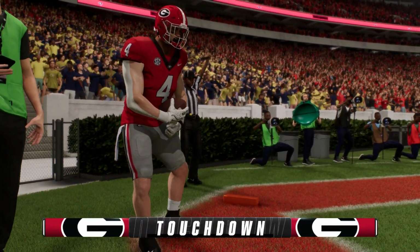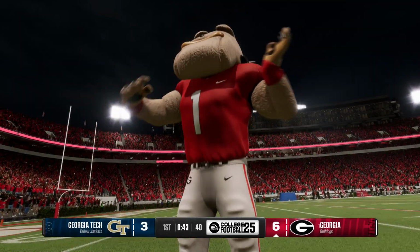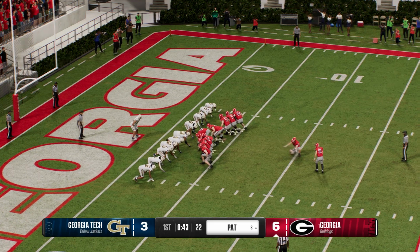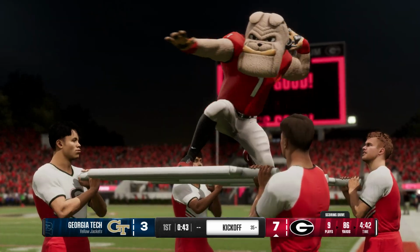They were backed up to start the drive, but some bold play calling, great execution, and they reach the end zone. You know, it's easy to just kind of pull your horns in and get conservative when you're pushed way back. The extra point. The extra point makes it a 4-point game.